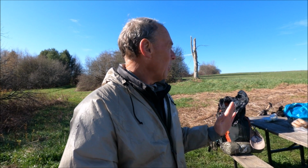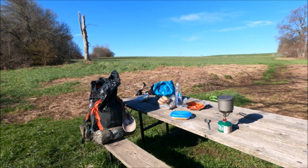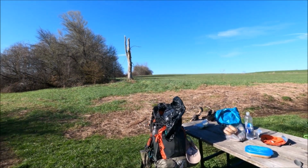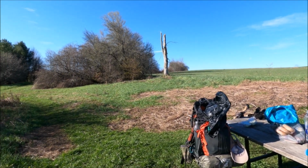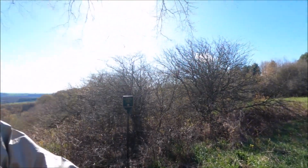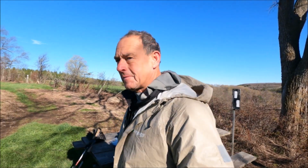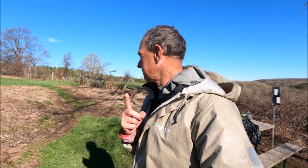Anyhow, what a perfect spot. Absolutely gorgeous little spot for my breakfast. Oh yeah. And you know, just for a point of interest, there's some excellent camping just down the trail from here too. Just thought I'd mention that.